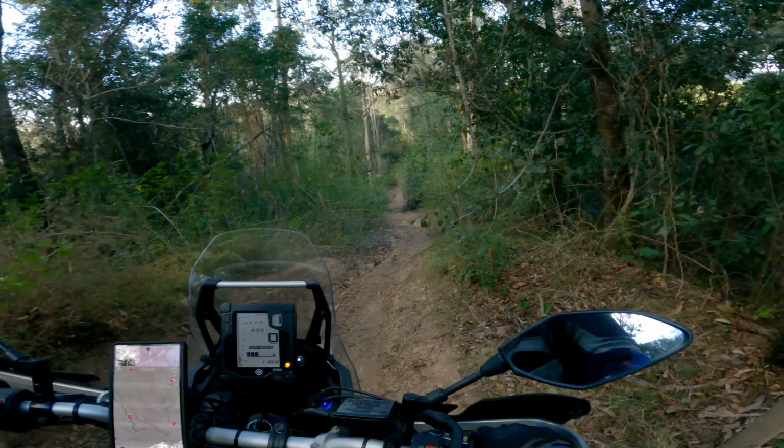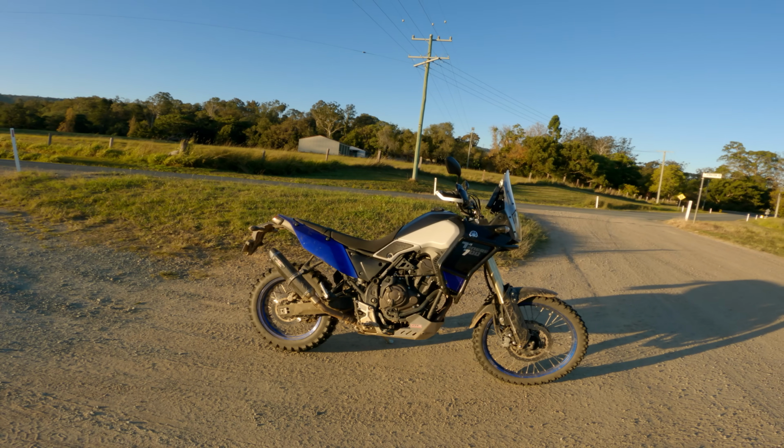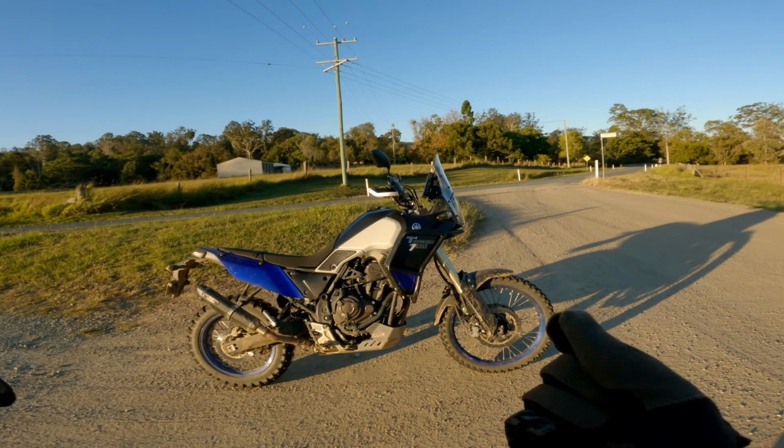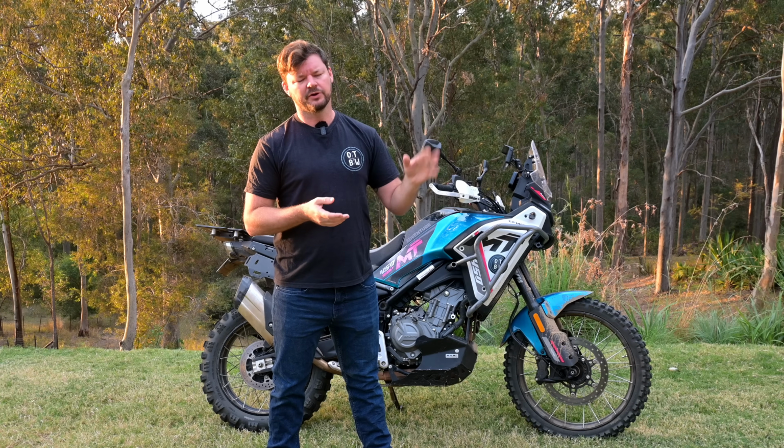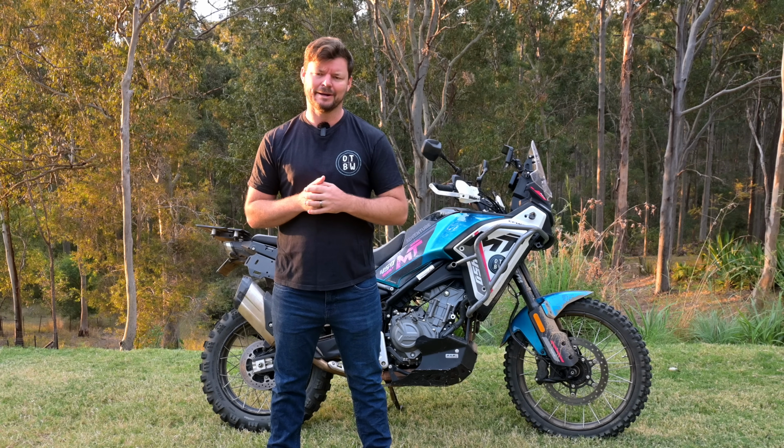It has more features, it's better on the street. The MTX is a really nice street bike and for touring as well. And I think it's a better rounder, but yeah, off-road focus, go for the Tenere.